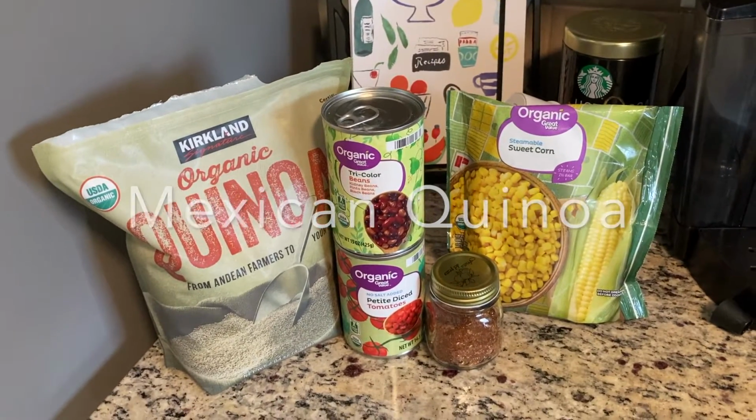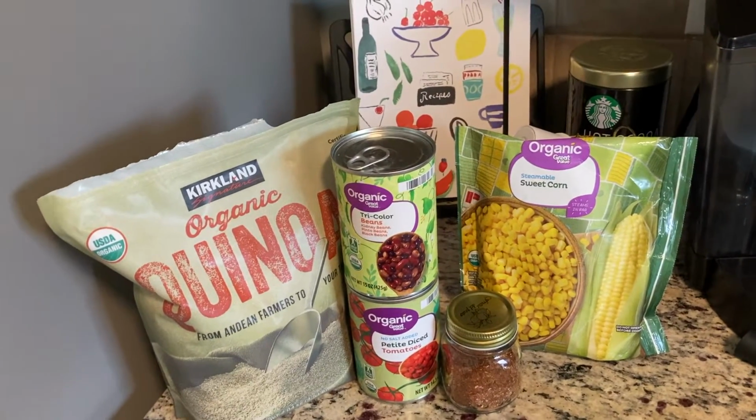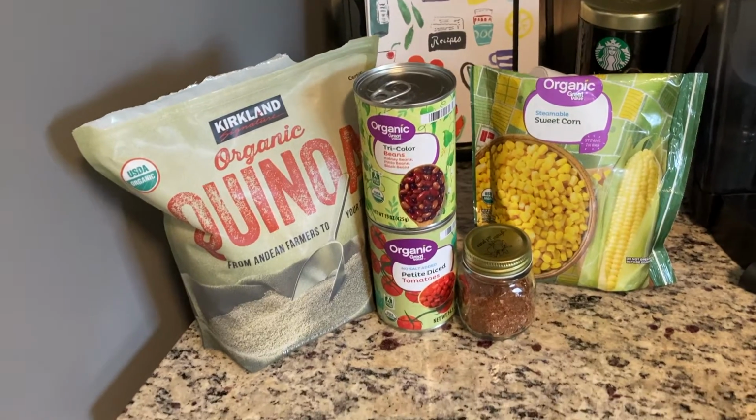Tonight, I am making a crock pot Mexican quinoa recipe. I've never made it, so it's the first time, so hopefully it's good. But this is what you're gonna need.